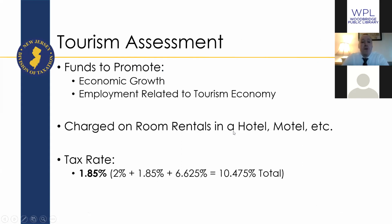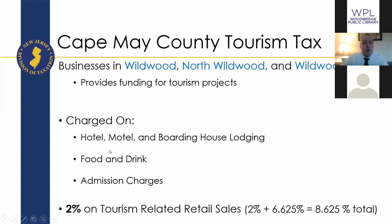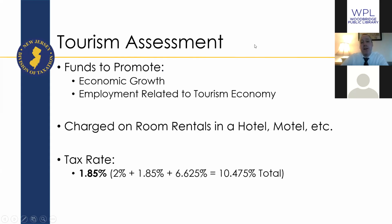The other thing we have is the tourism assessment in Cape May. And in case you want to know where your money goes, this is used to promote economic growth and employment related to tourism economy. And it's charged on room rentals and hotel, motel, occupancy, etc. So this is an additional assessment on hotel, motels, Airbnbs, boarding, lodging of 1.85%. So you can already see there's 2% on this for the Cape May County tourism tax. Well, if you're in the hotel business in Cape May, you're going to charge them the additional 2% tax. You're going to charge them the 6.625% New Jersey sales tax, and only on lodgings and boarding, you're going to charge them an additional 1.85% tourism assessment.